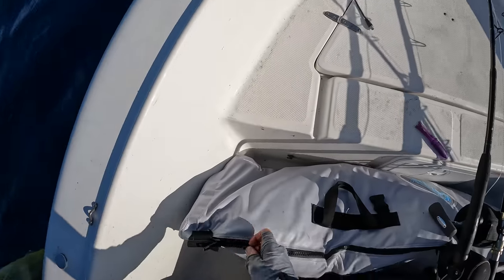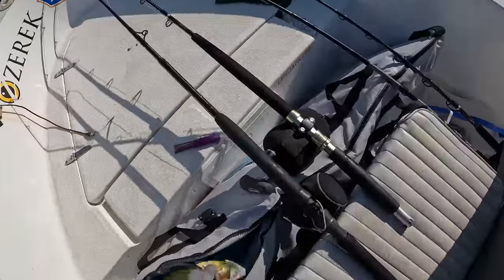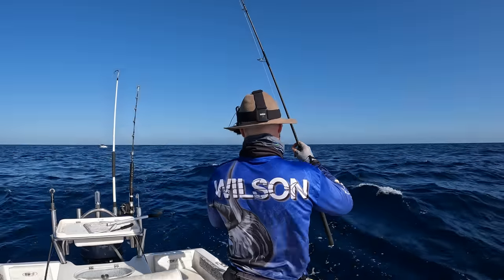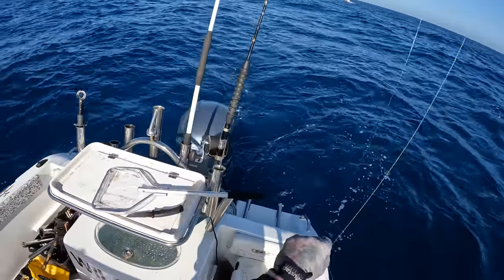Give him the royal treatment. And after a nice little fight for his size, I'll give him the old athlete's recovery ice bath. They love that, aids in recovery. Lovely. Righto. They do have pretty sharp teeth. I just checked that leader. I'm only fishing fairly light.